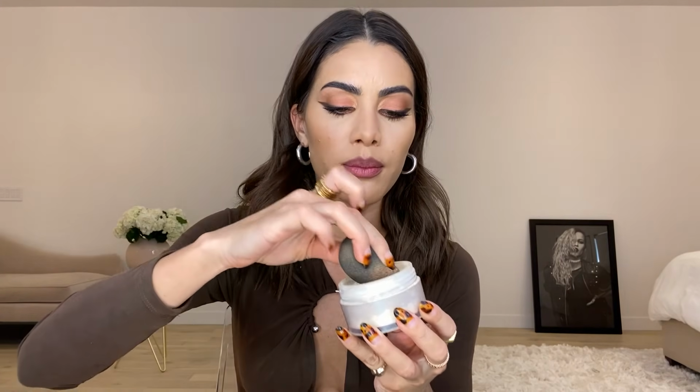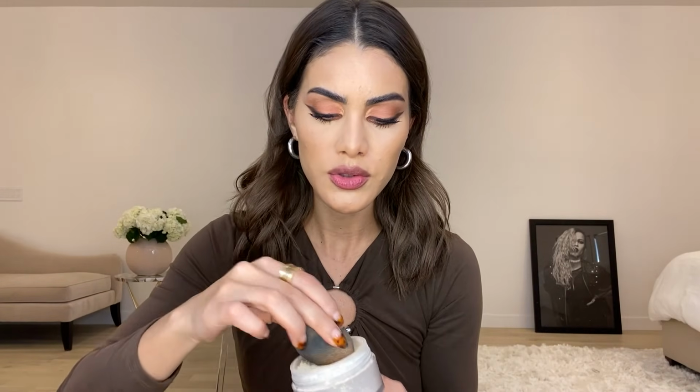Let's finish the skin. I keep going back and forth. Sorry, guys. I'm all over the place today. So, Laura Mercier translucent powder and all over my eye area here. Just secure that concealer on so I don't have to worry about touching up. Since my skin is very dry today, I'm not gonna apply a lot of powder, okay?